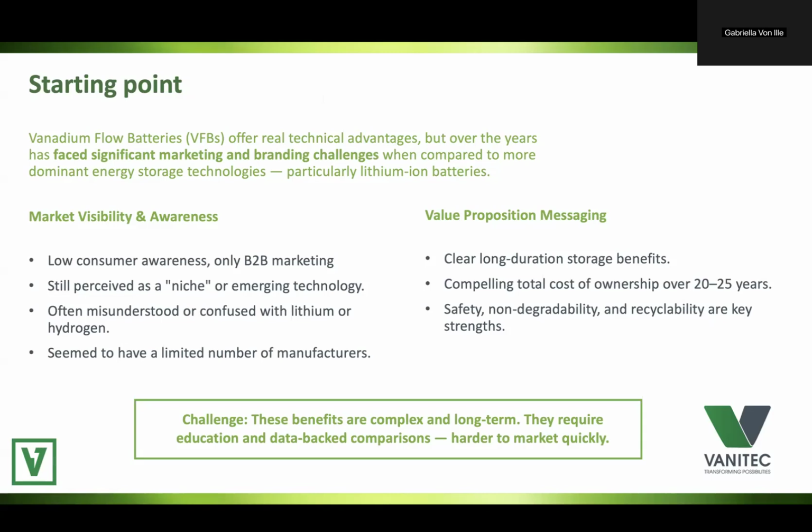Now, what we know, however, is the unique value proposition and the messages that we are trying to put out during the marketing for the battery and for Vanitec. The battery has clear long duration storage benefits, a compelling total cost of ownership over 20 to 25 years. Its safety, non-degradability, and recyclability are key strengths that we always try to highlight in our marketing efforts.